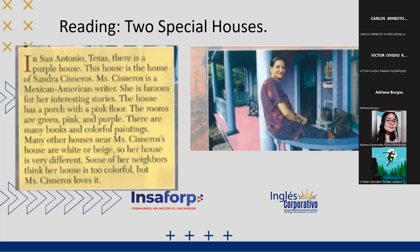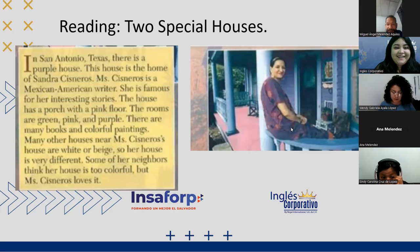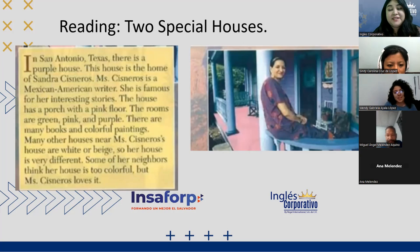Excellent. Very good. Repeat after me. Loves it. Loves it. Yes, that's correct. Así como se pronuncia, loves it. Loves it. Okay, thank you. You're welcome. Perfect. Another one. ¿Alguien más que quiera practicar su reading, su vocabulary, su pronunciation? Challenge yourself. Rétense a ustedes mismos, okay?